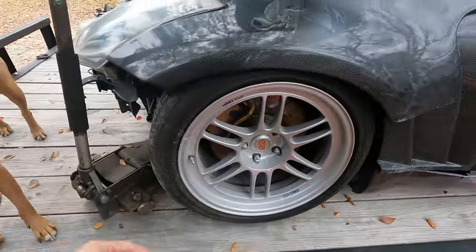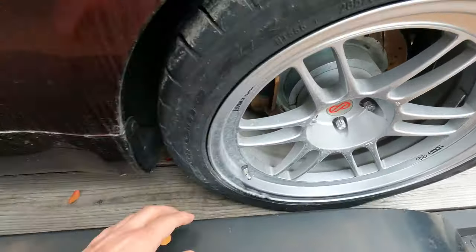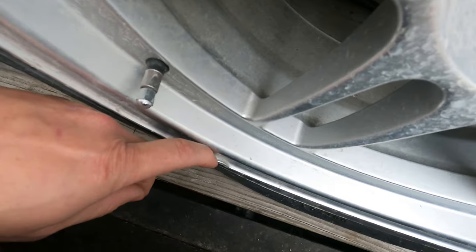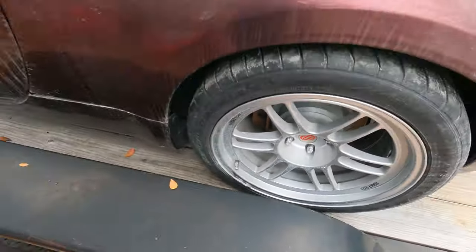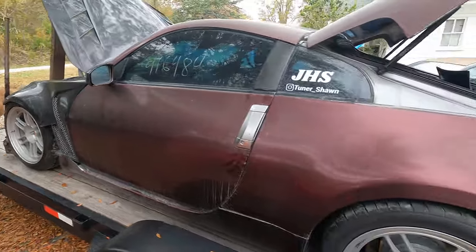Jeez. So they got one good one right there. This one's not too bad. You can see it took a little nick, but it does look like the aluminum's cracking. But this was a really, really nice car.